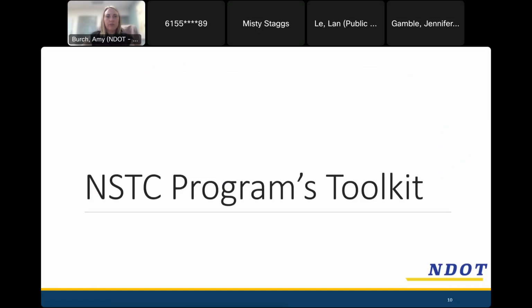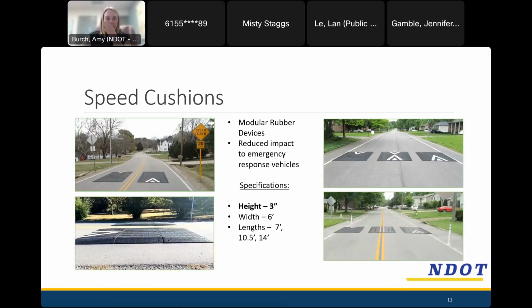Right. So now I'm going to talk about our toolkit, our toolbox. Some of these streets I mentioned have speed cushions installed on them. Because they're nearby, you may be familiar with what they are and how they look. But these are modular rubber devices that are formed with gaps meant to reduce the impact to emergency vehicle response, because larger emergency vehicles like fire trucks and ambulances have a slightly wider wheelbase than passenger cars and pickup trucks. So they're able to more easily straddle these cushions, whereas passenger cars are intended to travel over them and be affected and slow down.